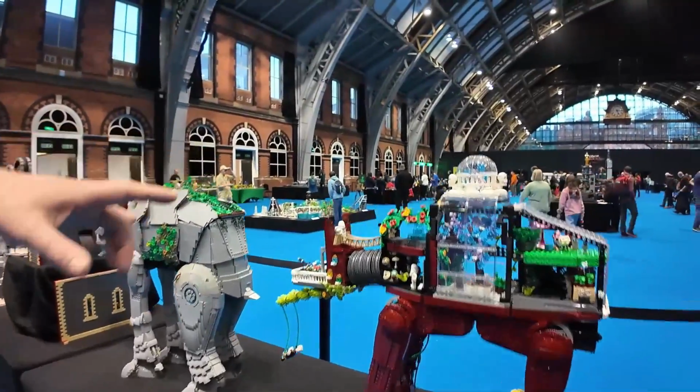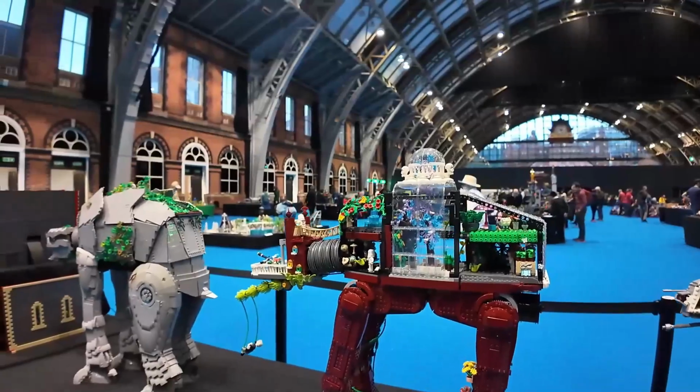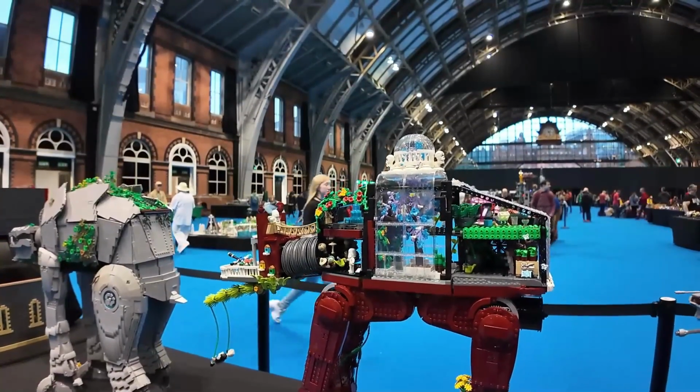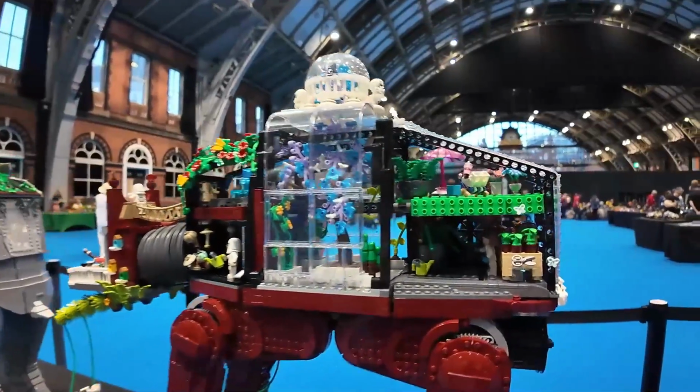Using, I guess, some inspiration from that friends set that we got. Oh, I like that bit. It's kind of botanical. What's it called? The botanical gardens or something like that. I was actually going to get that, but now we've got that Lego Ideas set that's gone through, I'm like, oh, I'm not going to bother. But yeah, I like it.